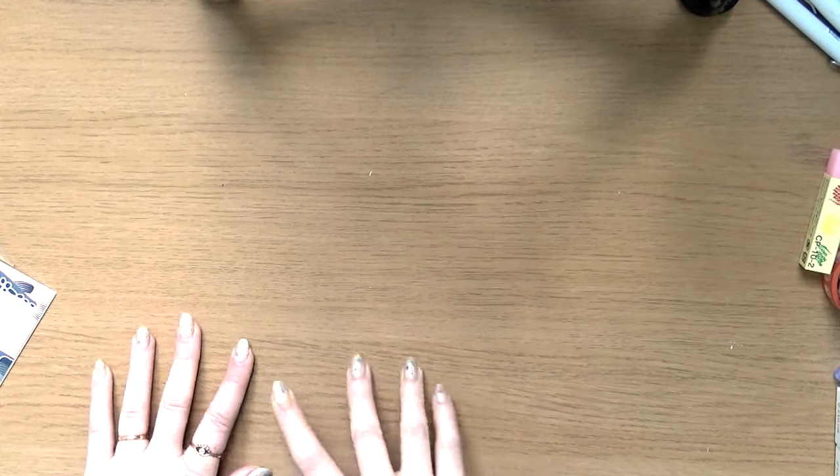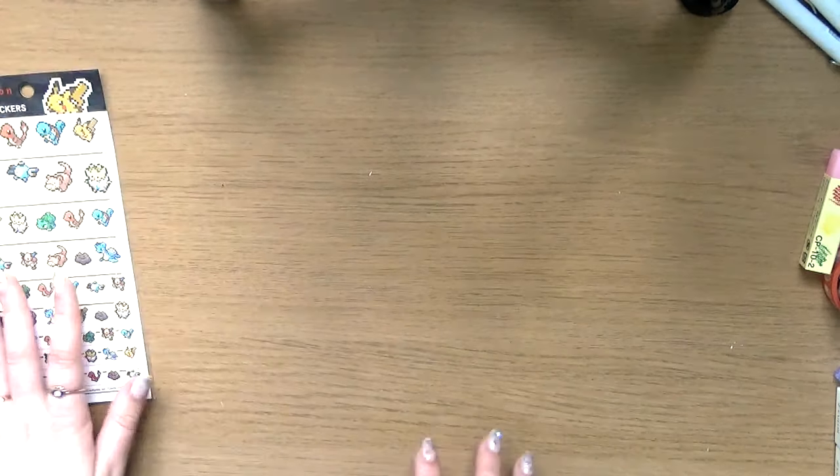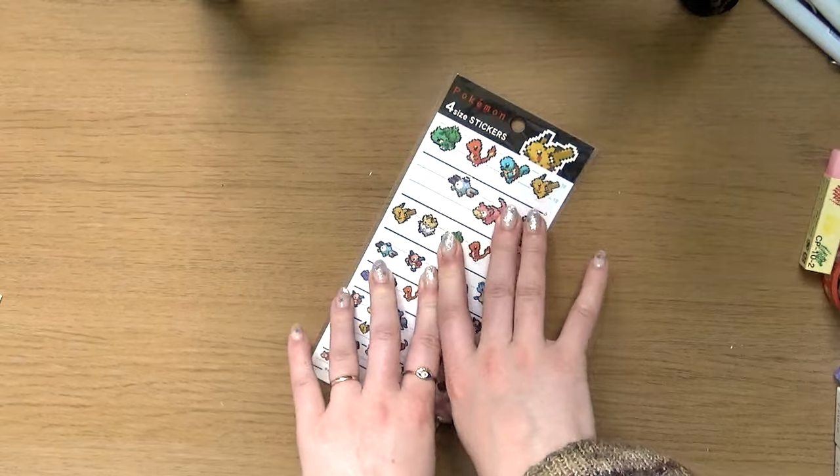How about I move on to the Nintendo store stuff next? Yeah, I think I'll do that. This was another place that I spent far too much money. So this was a Nintendo shop in the Shibuya Parco mall. Yeah, I think that's where I got all of this.